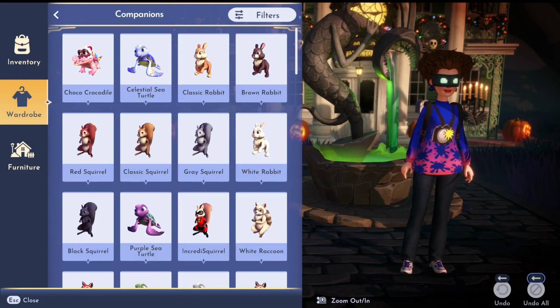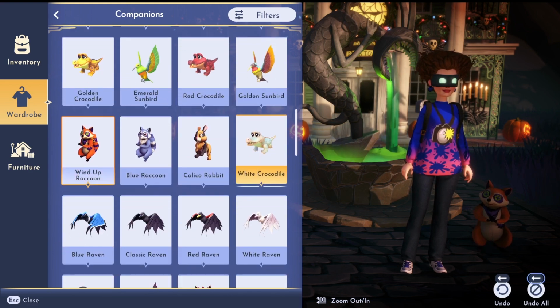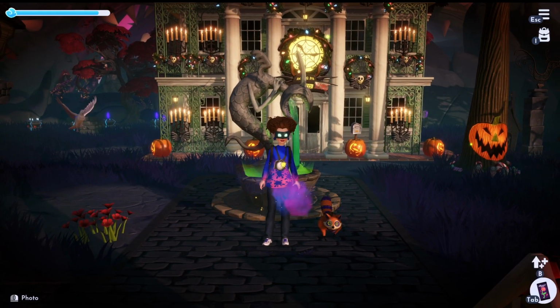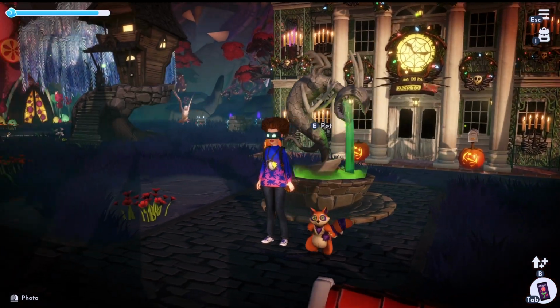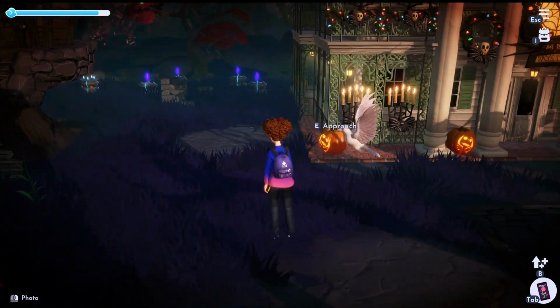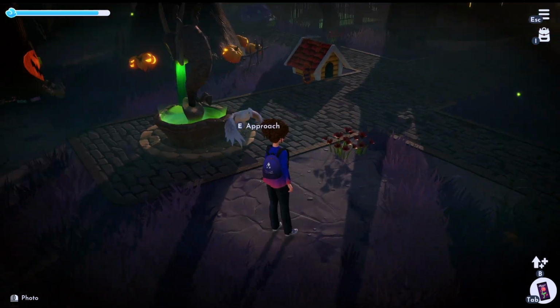I decided to use the wind-up raccoon from the 2022 Halloween Star Path. He's one of my favorite critters, so I added him as well as Stitch in his Halloween dream style from the most recent Halloween Star Path. I also chose to use ravens to add to the creepy vibe. I managed to get 3 ravens in the shot.